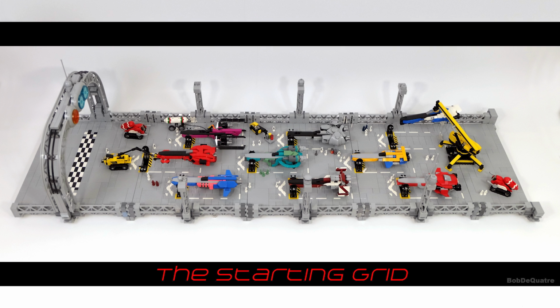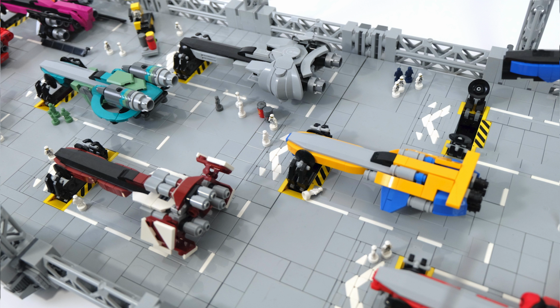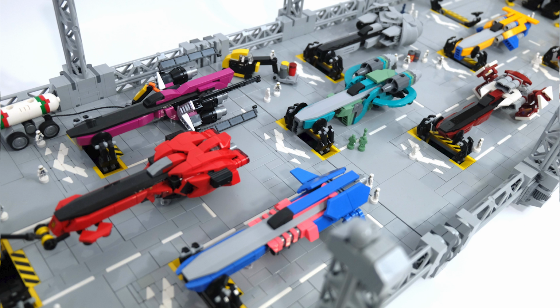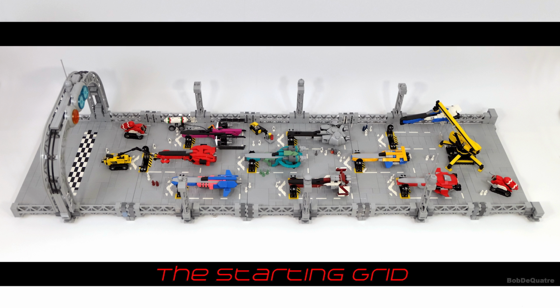It's scaled wonderfully for the micro figures. You can see all the different astronaut figs and pilot pieces that are strewn about the grid. One of the speeders is getting dropped down by a crane in the back. It looks like there might be some fuel stations. You can see the octane fuel tank over there. I love the speeders, and this really was a fun way to put them all together.